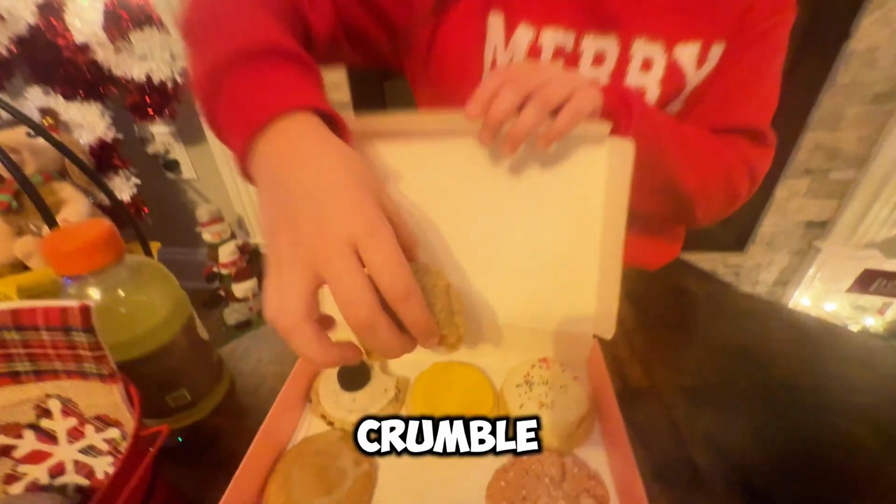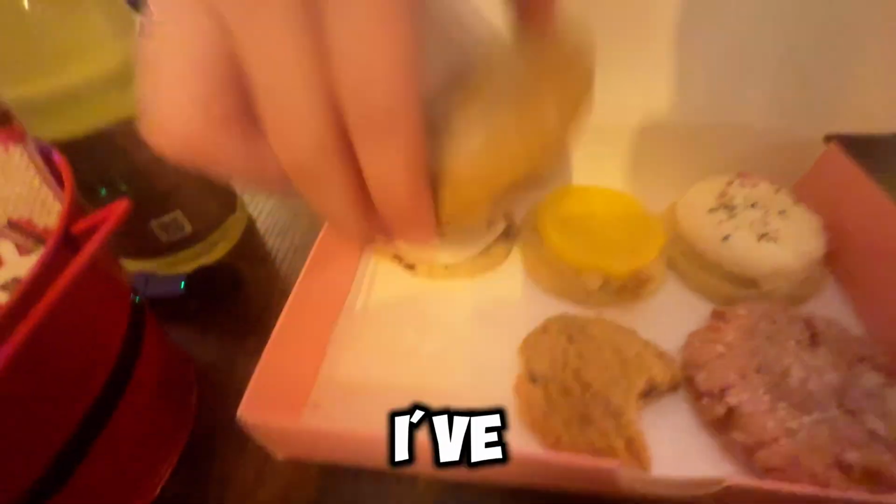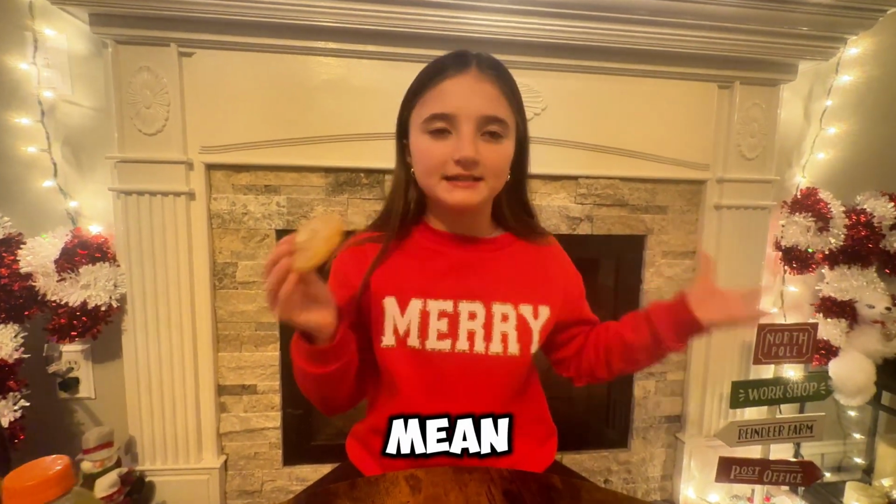So let's try our next Crumbl cookie. The next one we're going to try is honey bun. I've actually never tried a honey bun, but I'm sure this will look really, really good. Well, I mean, it sounds really good.